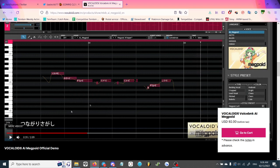Like, yeah, this just sounds like regular Gumi with some decent tuning. It doesn't really sound like AI. And when I think of an AI voice bank, I'm thinking of something that sounds, I don't know, almost like an Utite is singing to me, but as a voice synth.